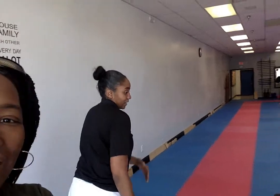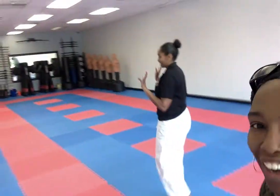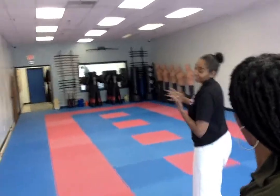See my home away from home. This is our main floor, and we bow before we go. This is our main floor where we do all of our large classes, most of the adult classes, so we can spread out, especially on Saturdays. And then we have a second floor. This is huge. I did not know this place was this big. Yeah, so much bigger than it appears.